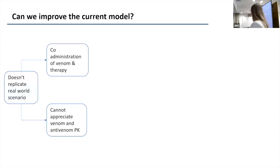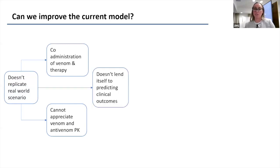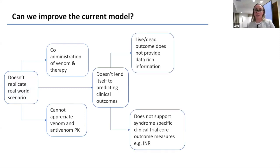Also, nothing's ever co-administered, so we can't really look at any pharmacokinetics within this model as it stands, which basically doesn't lend itself to predicting clinical outcomes. That is quite important when there are new clinical trials coming through for small molecules, for example, varespladib, marimastat and DMPS.